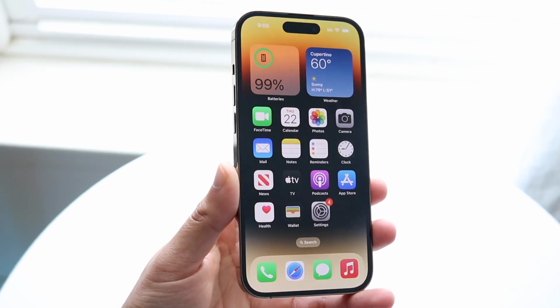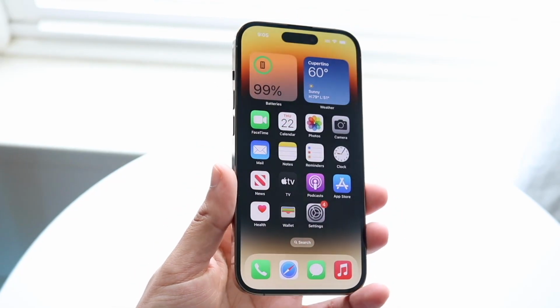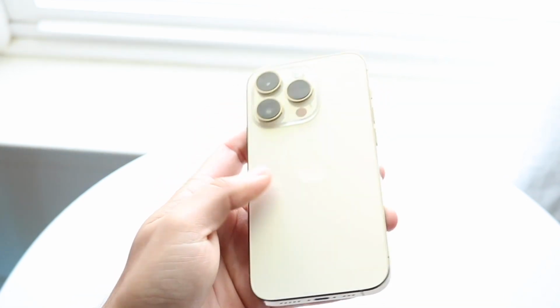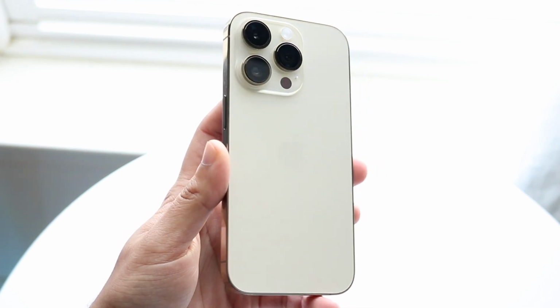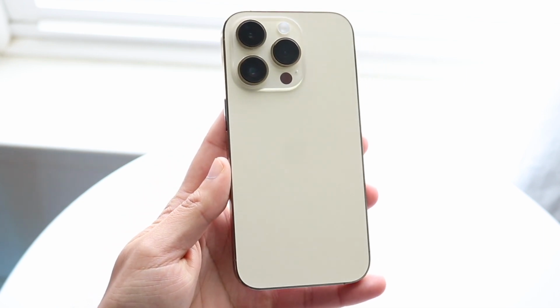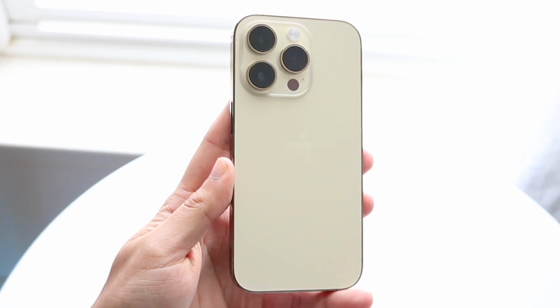Well, everyone, it's time for us to go ahead and take a look at the iPhone 14 Pro and see how this device holds up in the later part of 2022. Now, I'm going to tell you not a lot of crazy things have changed, but I've used this phone extensively for the last 2 months that it's been out, and I can definitely tell you this is not a bad phone. This is a really, really good phone for sure, and I'm really, really happy with it.